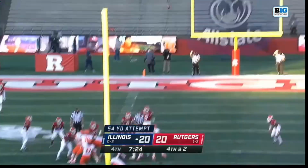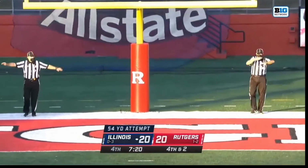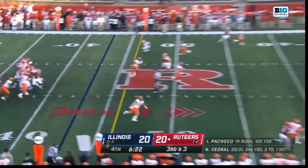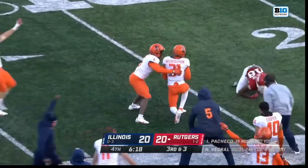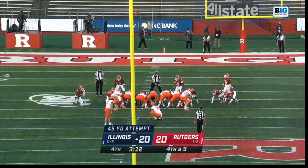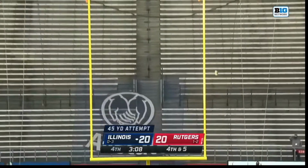McCourt tries to hit from 54 for the lead, but it sails right, still tied at 20. Third and 3, Verdal fires a quick pass where Devin Witherspoon is waiting for his second interception of the year. Fourth and 5, James McCourt tries again from 45 and misses wide right, still a tie game at 20.